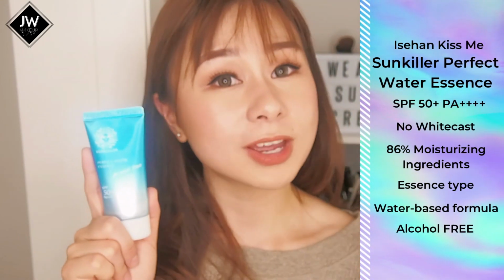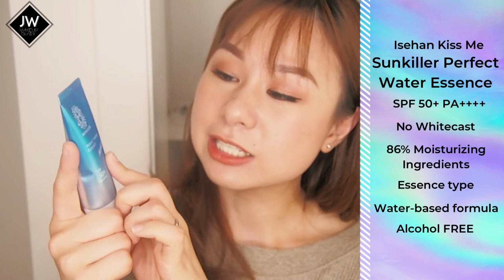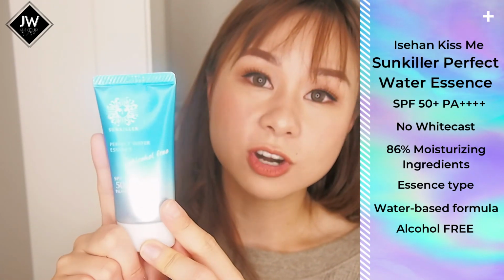And if you're traveling in Japan, I think this is one thing that you guys should check out because it's one of the products that I've been really loving so far, and I've been using this every day, apart from my Crave Beauty and the rest actually. So again, this is the Isehan Kiss Me Sun Killer Perfect Water Essence.